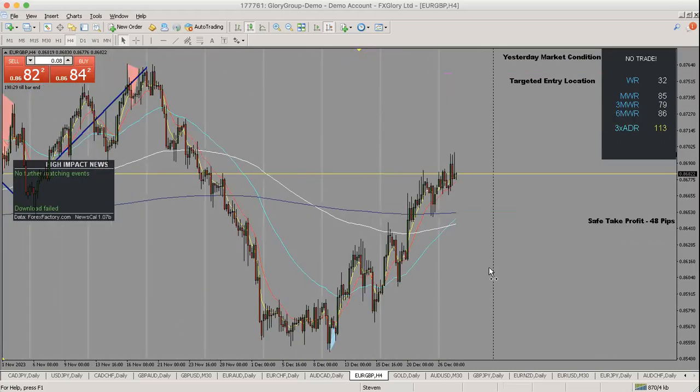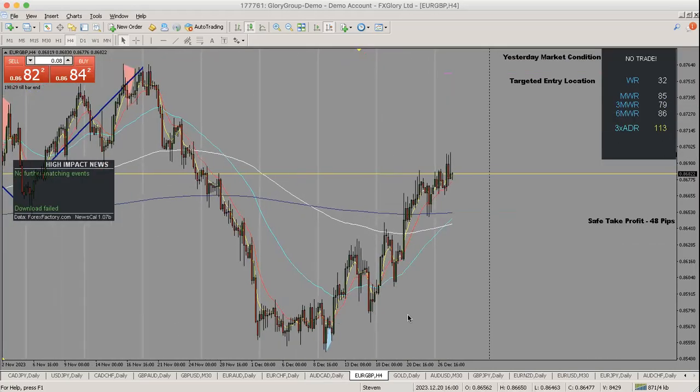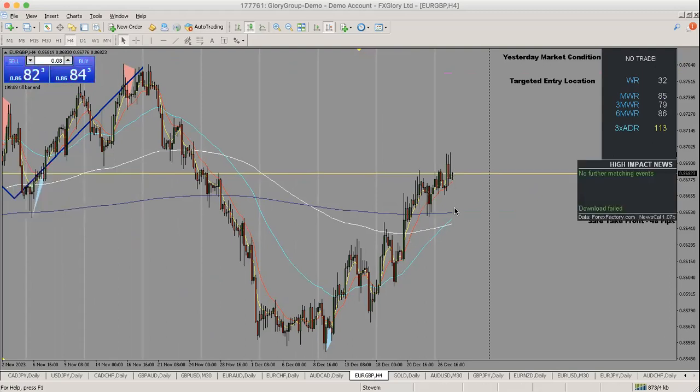Euro GBP, again, push 1, push 2. Is this push 3? I think this is push 1. This is push 1 of 2, push 2 of 2. So we have to be patient on this. We've got a week of rise, second week of rise has already given us the third. Pass for now.